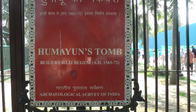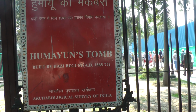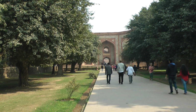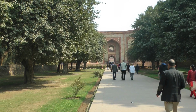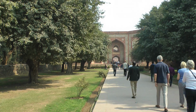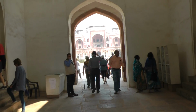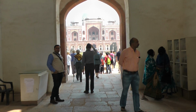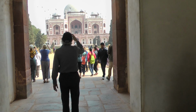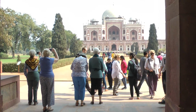So this is where we are now, Humayun's tomb, again built by the Mughals. So we're just approaching Humayun's tomb. It's a World Heritage Site. He was the second Mughal emperor, and this is where he was buried. So I'm just making my way through the main gate into the gardens.